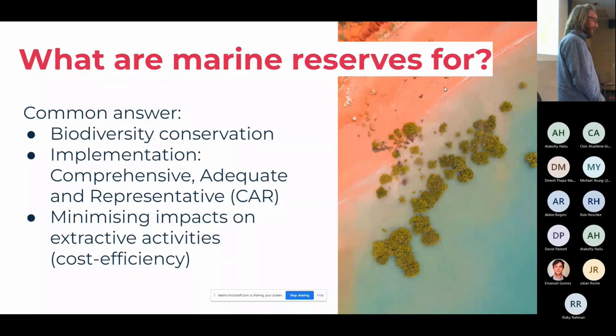And so there's a lack of language around how to talk about these benefits, I feel. And we're not talking about them clearly. We talk about things like biodiversity conservation without necessarily understanding what that means, or conservation of what and how.